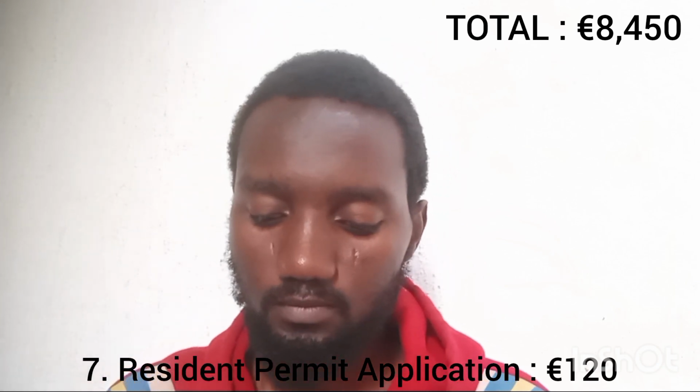Now for Romania, the application fee is €120. This €120 is paid in cash, in euro, or in your local currency, in the country where you are applying for the resident or the study permit, basically. So we add the €120 to our initially calculated 8,450, and that will give us about 8,570 €. So now we have 8,570 € on ground, basically, total calculation.